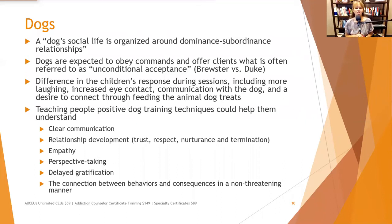There's often a difference in children's responses during sessions, including more laughing, increased eye contact, communication with dogs, and a desire to connect through feeding the dog treats. This can help the child develop a sense of personal agency. It can help them learn to develop trust with the animal. And again, it gives them something to focus on outside of themselves while they're talking, which can diffuse some of the emotional turmoil.